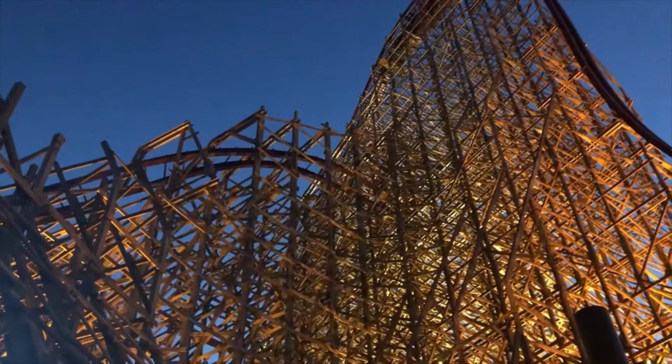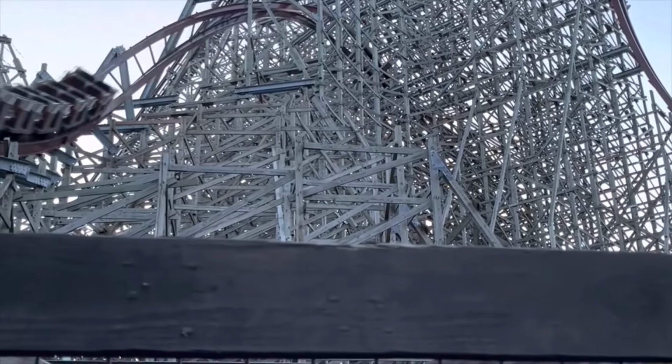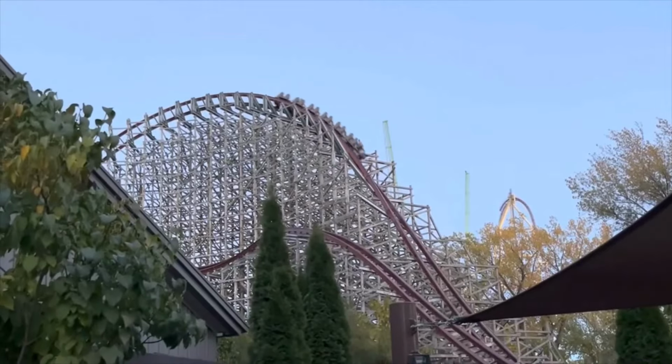The shin guards are a bit annoying, but with a ride like that, they're necessary, and I don't mind too much. This is my number 2 roller coaster in the world, and for good reason. It is definitely my top ride at Cedar Point.